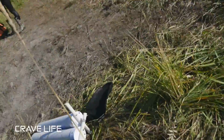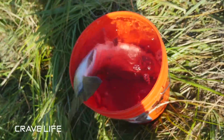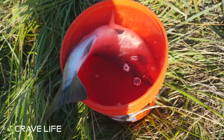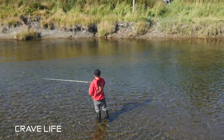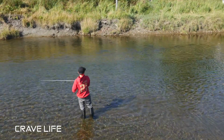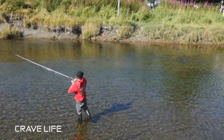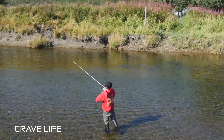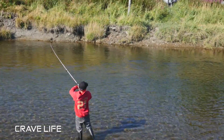Beautiful silver. Look at this thing. Beautiful fish. Anyways, my boys are out fishing. There you go, Mark. Let's get one. When you do get them, make sure you set the hook nice and good. Oh, he got one. I got one.